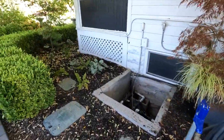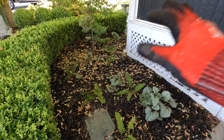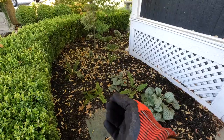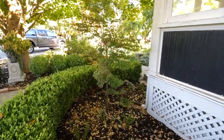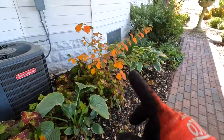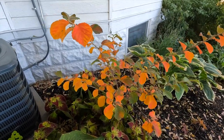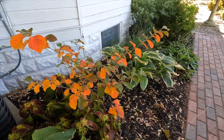I also transplanted a bunch of Brunnera back here with these ferns, and I'm going to plant more Brunnera back here. I have more in containers, and I thought a big mass of that silver color with some fern foliage popping through it would be really pretty. And there's a Japanese maple right there, Katsura. Empress Wu Hosta. This is a Diane witch hazel that I planted this year. Isn't that gorgeous? The fall color is so pretty, and then we'll get winter blooms. I'm so excited for that.